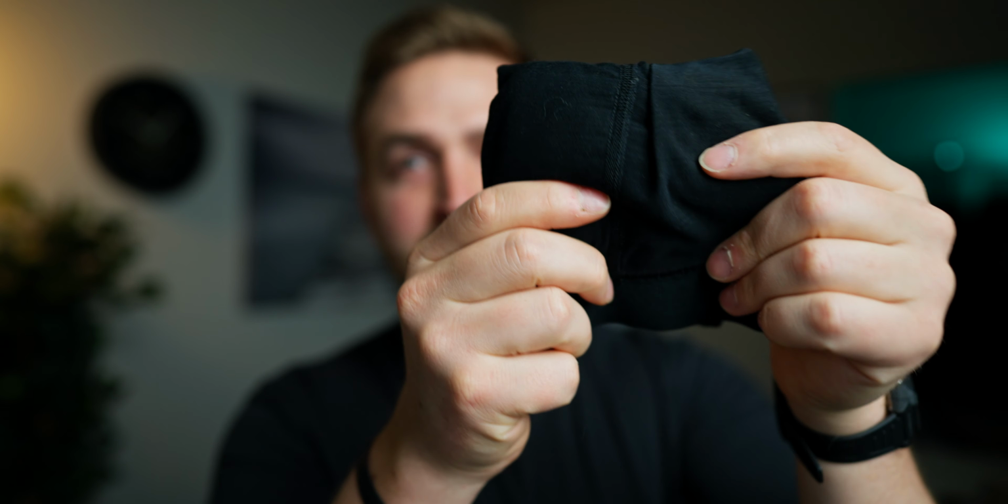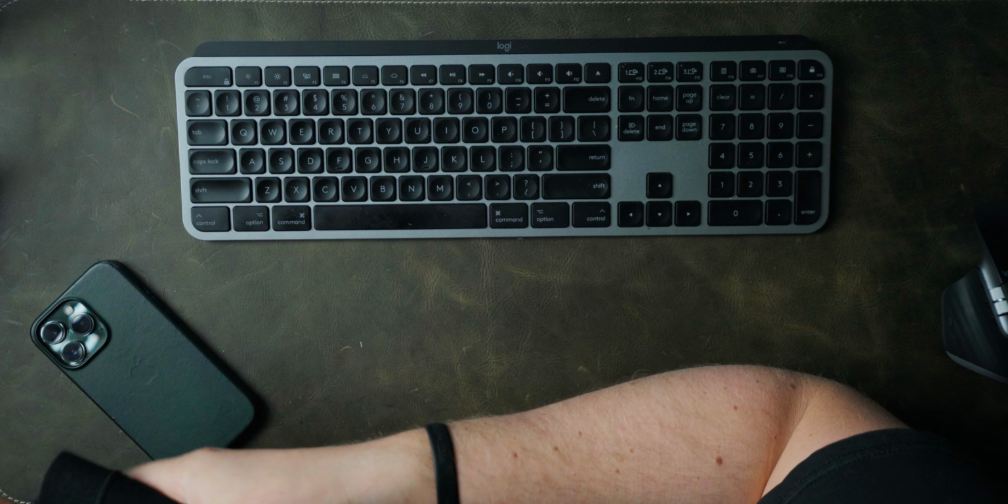Allbirds men's Trino trunk underwear. Allbirds underwear. Trunks. They're like boxer briefs, but they're comfortable and they fit right and they hold up. And I have tried, this is kind of like jeans, I've tried a lot of different stuff. And when it comes to boxers, I've settled on this.